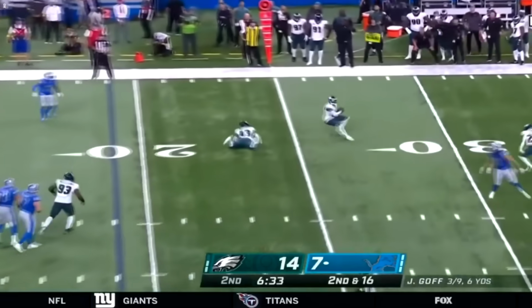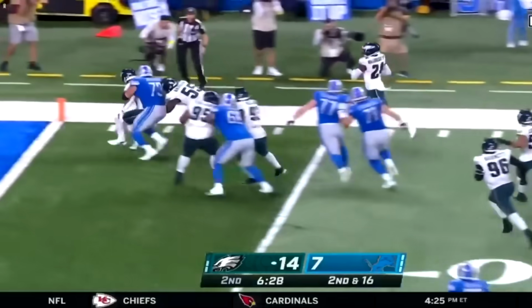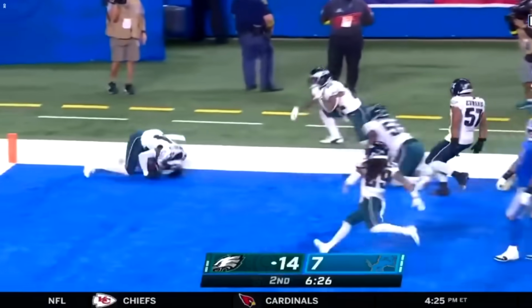Under pressure, Goff hit as he throws. It was deflected by Kaiser White, and James Bradbury has his first Philadelphia pick, and it's a pick six.